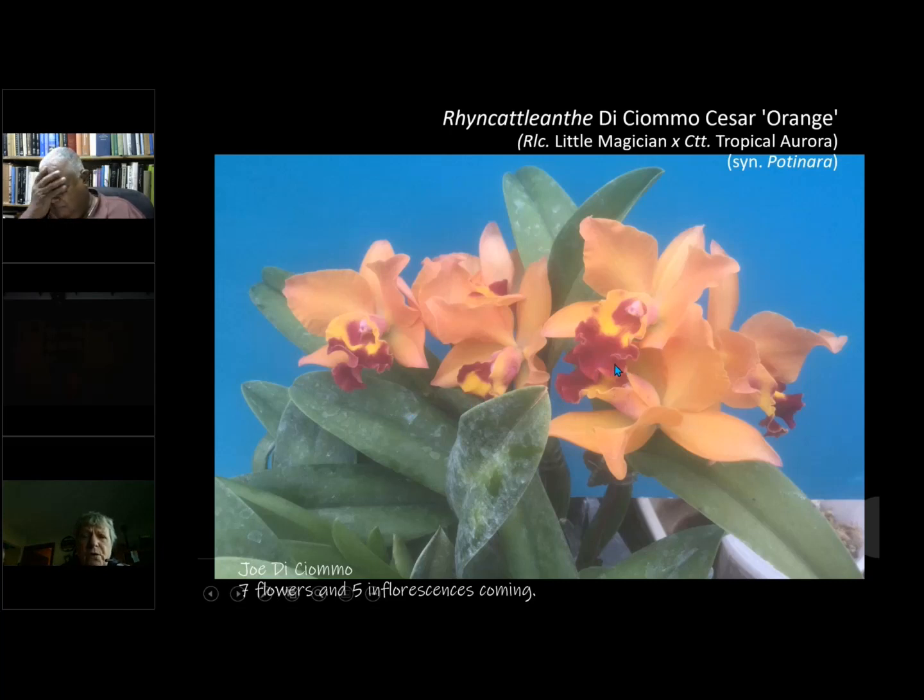Rhynchocatleanthe Duchomo Caesar, the clonal name Orange. So this is one of his crosses, and maybe the 5 other inflorescences will be out for December, and then we'll get to see the whole thing.